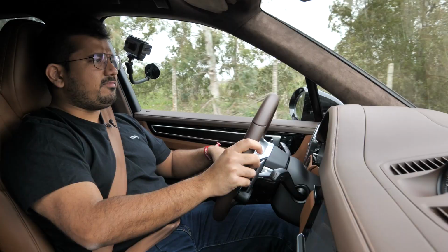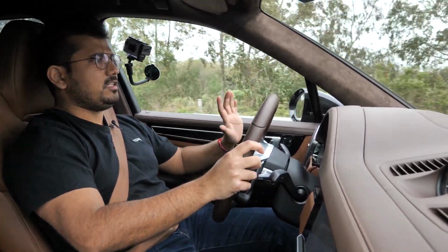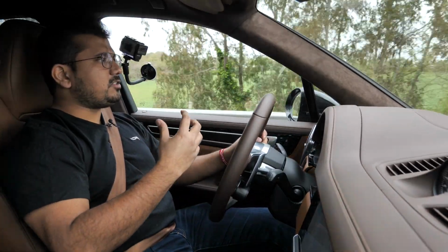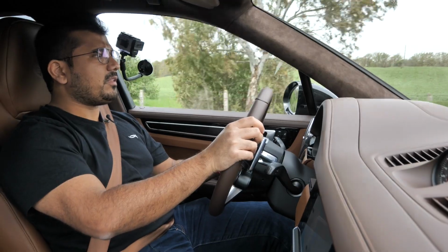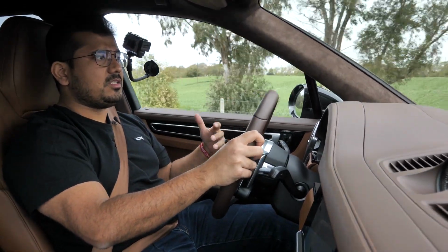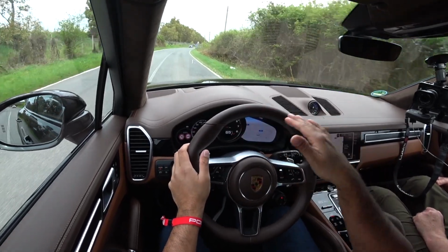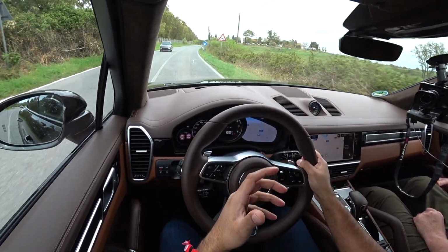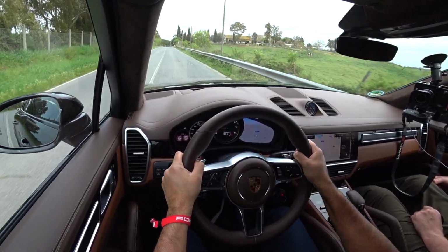The seats really feel like you're sitting in a big couch. They're very luxurious and soft. There's very good sound insulation. The steering wheel weight is also really nice at high speed. And then you have all the assistance systems. The lane keeping assist works pretty well. It does have a little bit of that ping pong effect, but the traffic sign recognition and the adaptive cruise control systems really do work quite well.